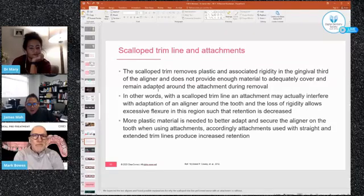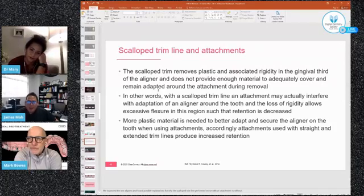And so with this, try and explain what happens with the plastic. Basically, the scallop trim obviously removes plastic from the interdental papilla area, and you lose rigidity in the lower third of the aligner. And there's not enough material then in the upper 2/3 of the crown to adequately cover and remain adapted around the attachment. So it easily releases. And a way to think about it is the best fitting complete upper dentures have incredible suction on those.